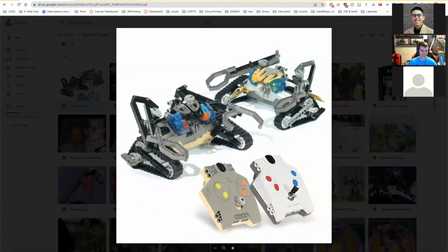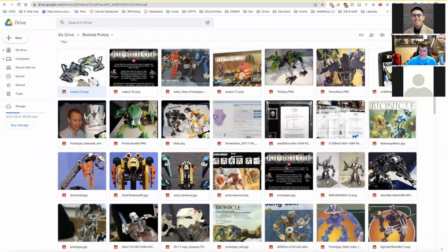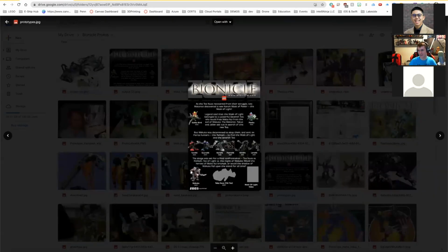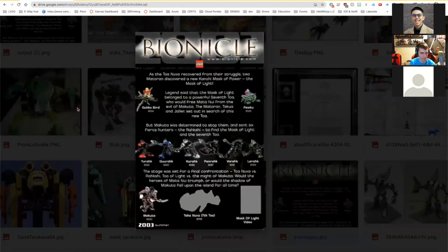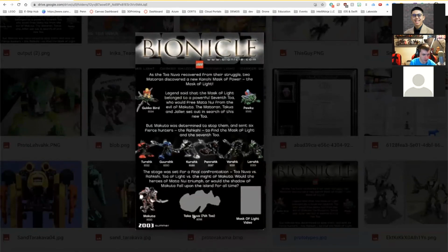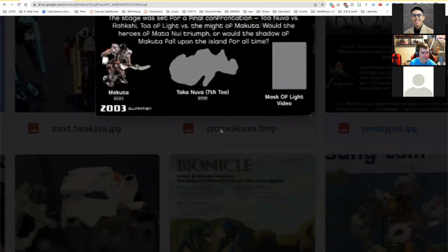Maybe the trans Ruru was enough, or not enough, I don't know. But Puko and Gakko here look to be literally the exact same models, but Puku's just colored green, and the Gakko doesn't have the dark orange recolor for the stuff. Otherwise, these look literally identical. Kudo looks the same too. Look at that, they're blurred out. Taka Nuva, that's interesting.